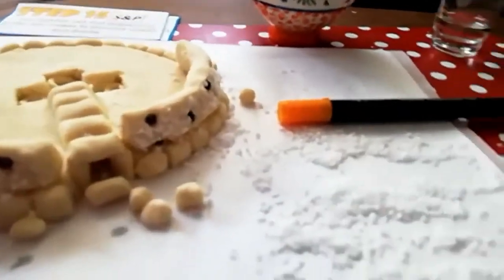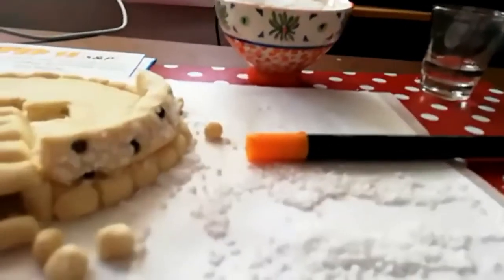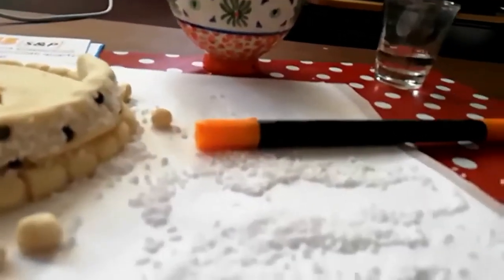Cool. I think that looks just like Newgrange. In fact, I don't know whether your camera is on your model or on the real Newgrange. It's that authentic.